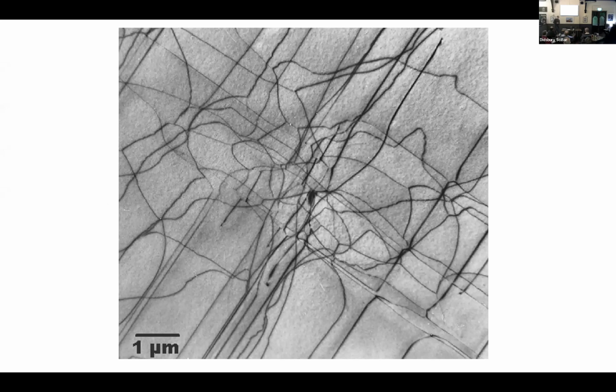So the problem is that if we do this too well, we get a different issue. This is a nice example of these line defects. If we put enough of them in there, they can actually tangle in and of themselves, literally like a ball of string tangled in itself, and they stop each other from moving. So it's really easy to stop these things from moving.